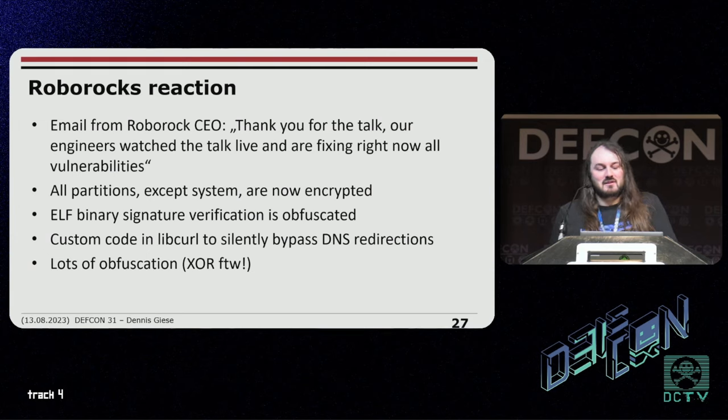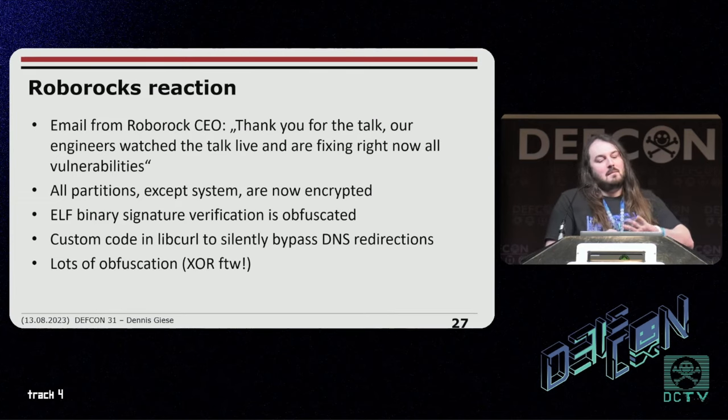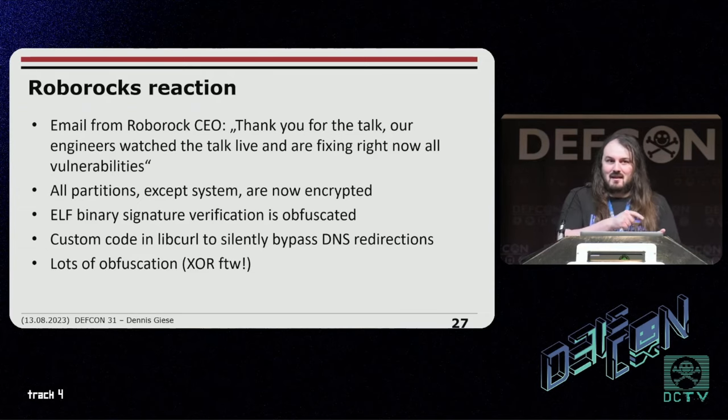Encrypted for the version, which they can't. They started to obfuscate the ELF binary verification. It cost us more time to figure out what they did. And they added some code to detect the rooted devices and to bypass our traffic. So typically what we do is when we disconnect the device from the cloud, we reroute the traffic so that it ends up in our custom software. They figured out a way to detect that and basically still send out the traffic to the real Roborock servers, which was very mean. I mean, we figured it out, but it was a little bit weird, like, wait, we rooted this device, why is it still sending stuff back home?